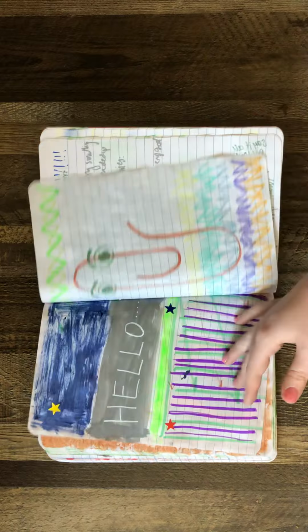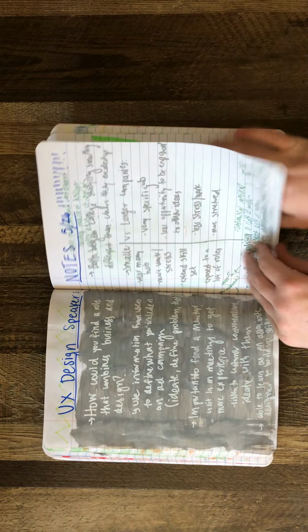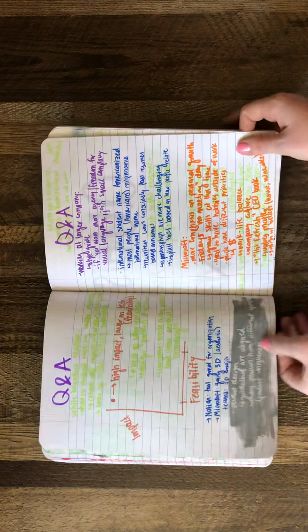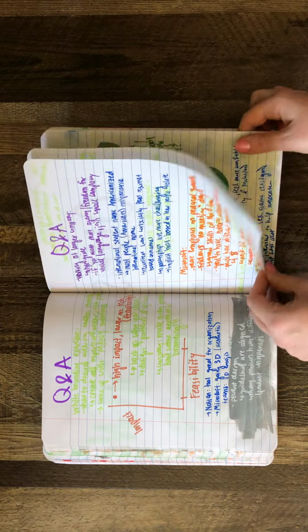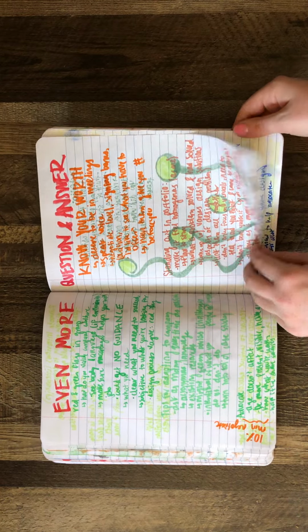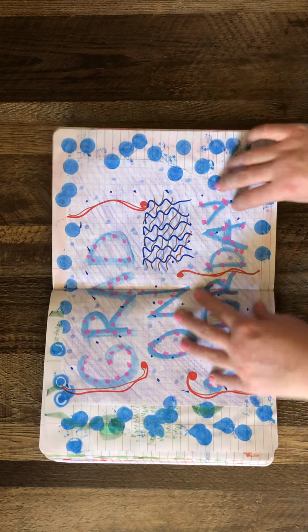Random guy that I just drew. Drawing more random stuff. Taking notes on the UX design speakers, which was really cool. I actually was able to take a lot of notes on it, based on the Q&A and things that we had talked about, and being able to add background images.